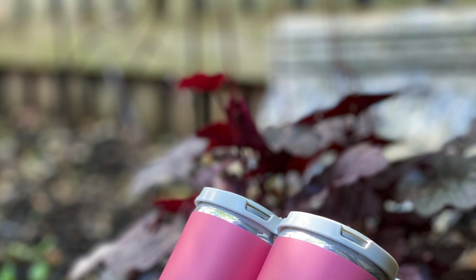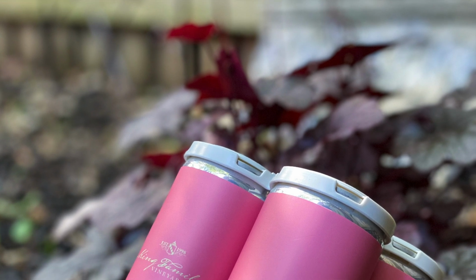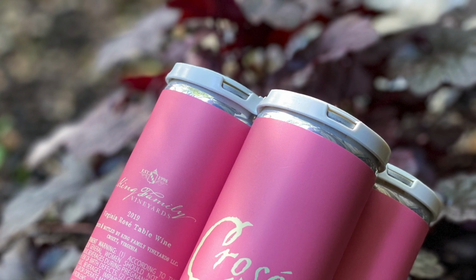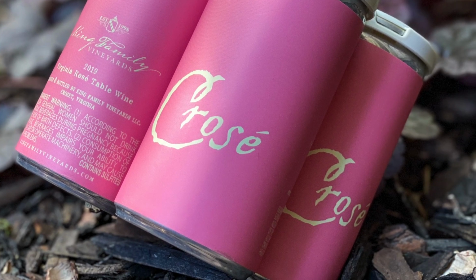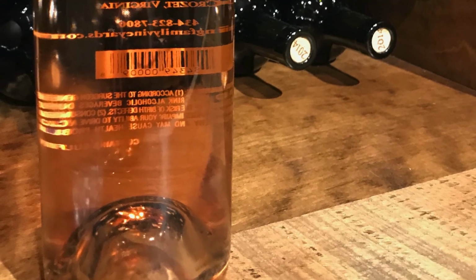And while you normally might think of wine in a can being kind of for pools and for beaches, we're thinking about them more for the roadie type activities lately when we're walking around. And since I'm always looking for good wines in a can, I wanted to share this 4-pack with you. These wines are from King Family Estate, which is in Virginia. It's called Crosé, named after Crozet, Virginia, which is where the winery is located. King Family Estate is still a family-run winery, and they make this rosé both in cans and in bottle.